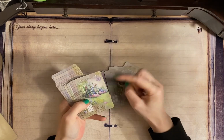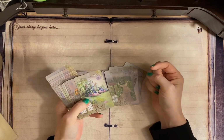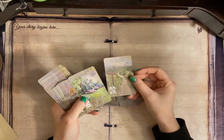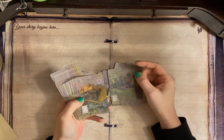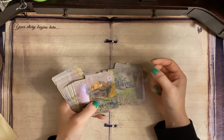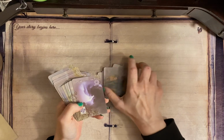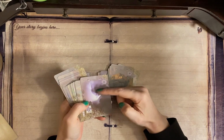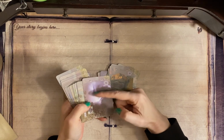I love it. Garden, very obvious garden card compared to this one. I'm going to know which one is which. Mountains, again, very obvious. Love those mountains. This clouds card is phenomenal. I think it has a beautiful show of the light and the dark side.